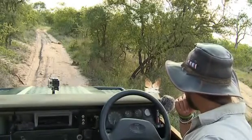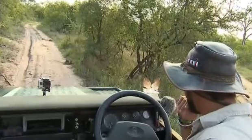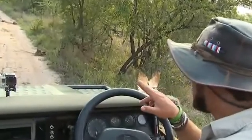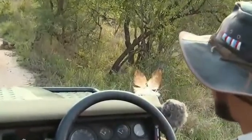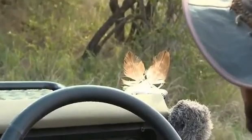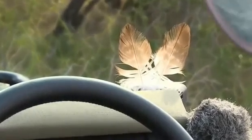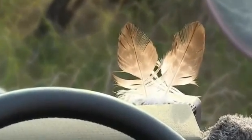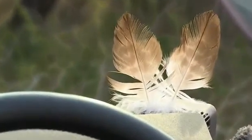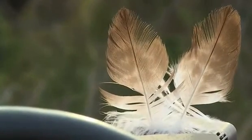Now, these feathers were found this morning. Two of them were together. There weren't any others that I could see. The question that you're obviously interested in is what bird they come from. I wish I could tell you with certainty where they come from, but I cannot. What I would like to do is hazard a guess and say that they are vulture feathers.